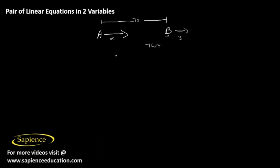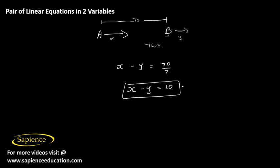We can represent it in an equation like this. Now, A will be traveling x kilometers in 1 hour and B will be traveling y kilometers in 1 hour. And the difference between the distances, or the difference between their speeds, must be equal to 7 hours it takes to cover 70 kilometers. So 70 divided by 7. So x minus y is equal to 10. This should be the second equation.